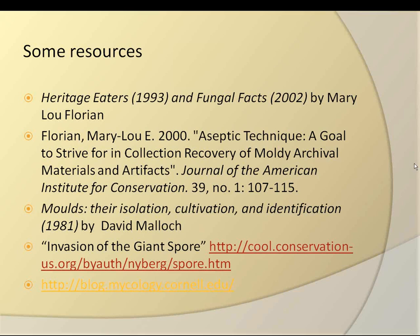Is there a certain kind of mold that affects library materials that hasn't experienced any kinds of flooding? Well, any kind of xerophilic mold will grow if you have high humidity, and you don't need flooding for that. So you just have to remember that there are molds that will grow in very high humidity without free water. There are also molds that will grow in very cold temperatures, like the mold that grows in your refrigerator.